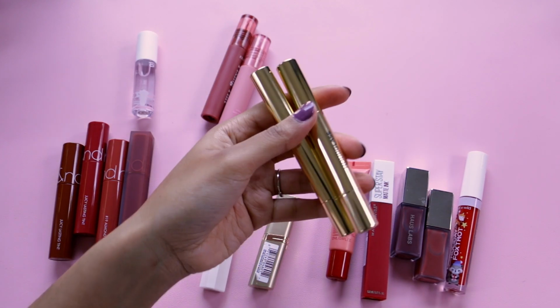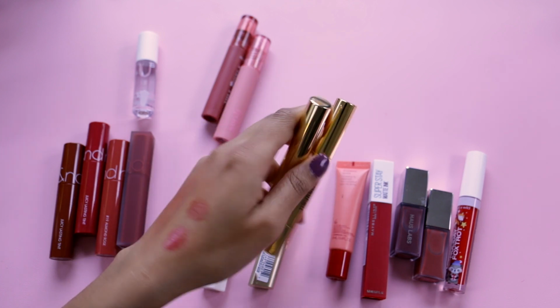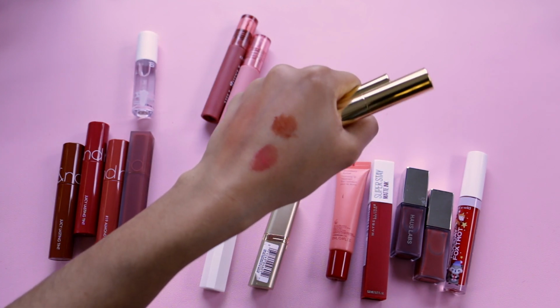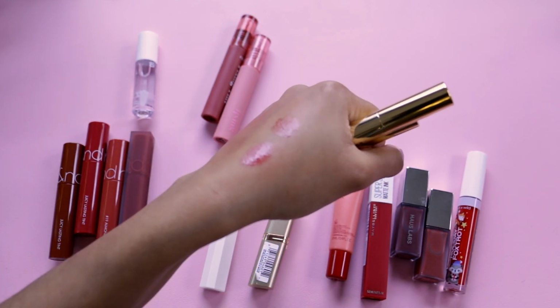My favorite way to wear these is with other lip glosses or stains and just putting these in the center because they are so high shine. It just makes your lips look even more 3D and stunning.